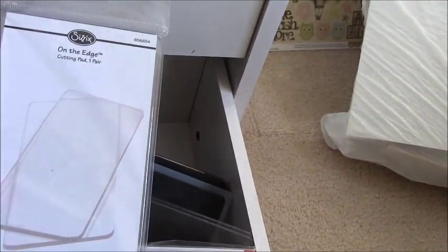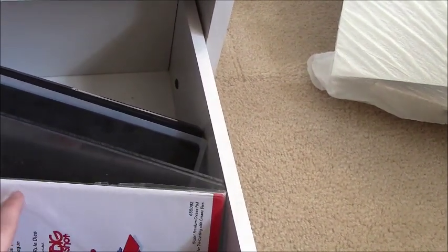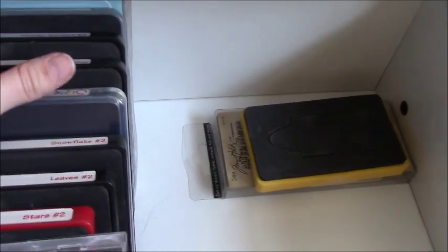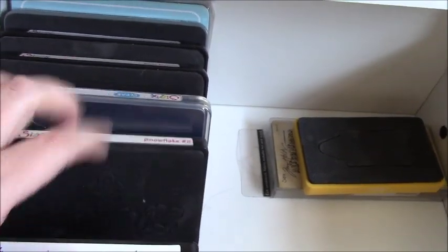So I've just got my bigger pads and some shims, crease pad, embossing pad, extra, what's this, another crease pad, and then what I consider to be large dies. So, like, I have some of these that I've just never gotten rid of because they are really good basics.